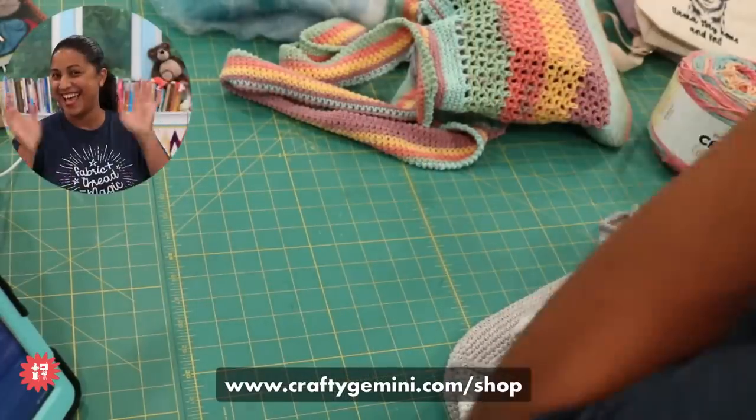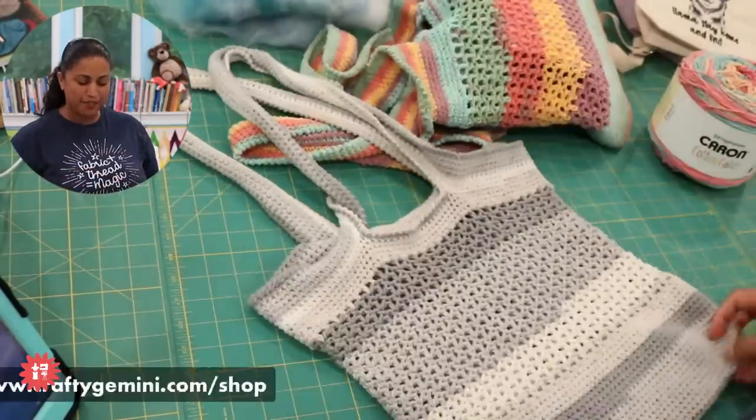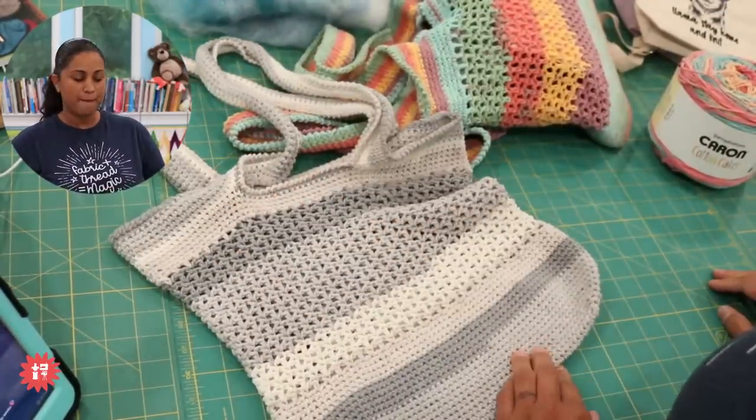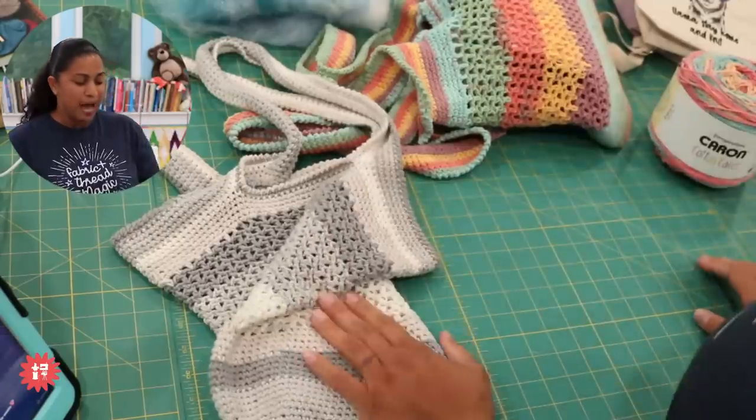You can go ahead. Oh, I'm here showing this and this camera's not even on. I forgot to tell you. Okay, now we're good. So this is a sample of my crocheted market tote. It is a Crafty Gemini exclusive pattern. This is not available anywhere else because me and my team designed it. So that was the one sample.